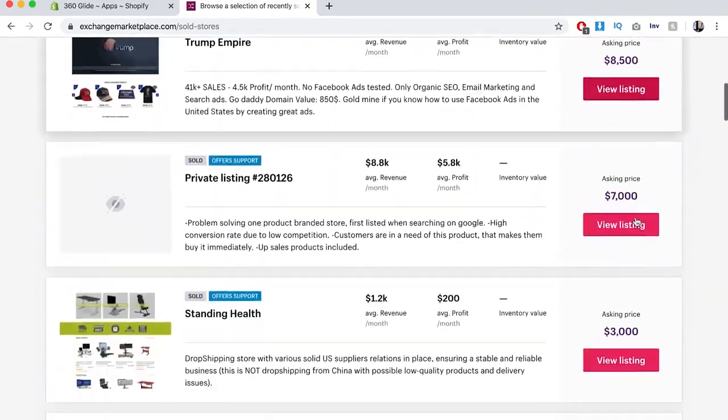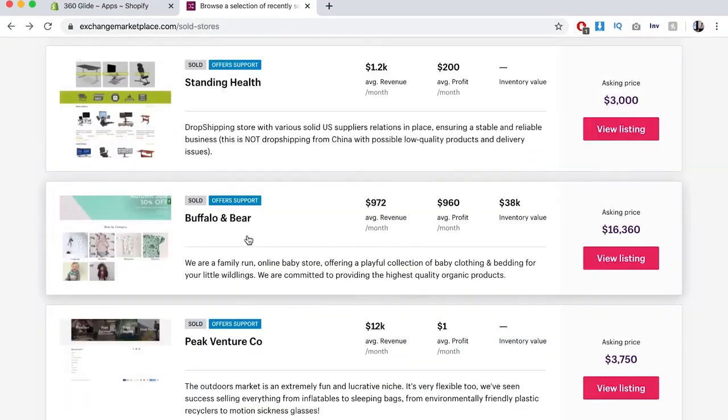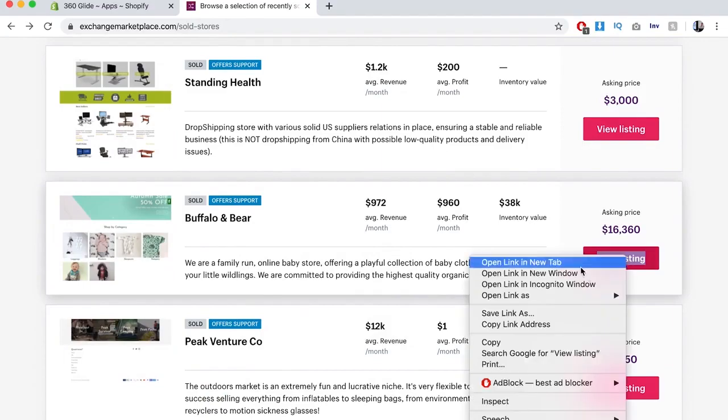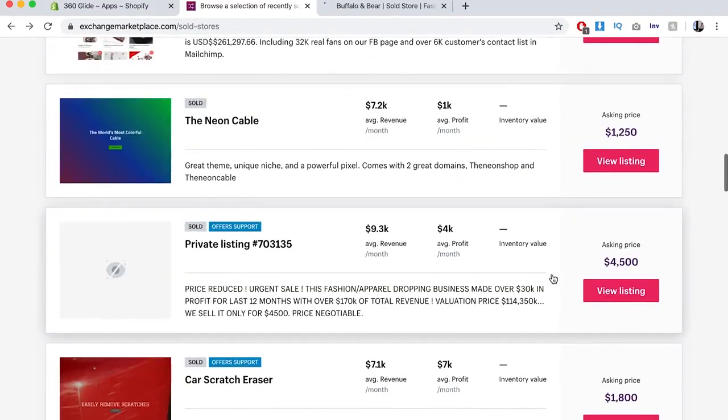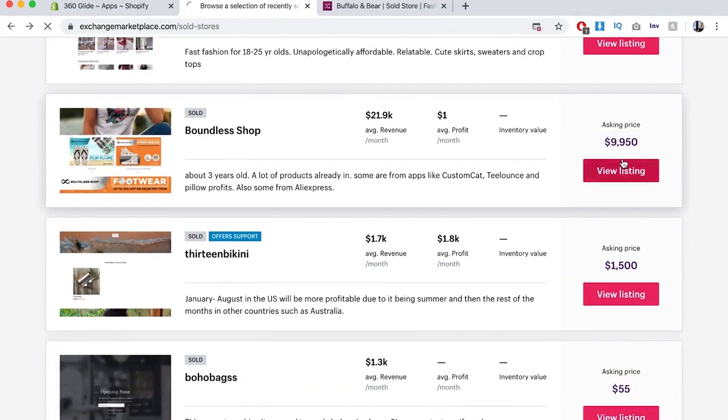Okay, let's do this. I'll open up this. I open up in a new tab. Yep, open a new tab. Anything over 10,000, I'm opening in a new tab to get inspiration.